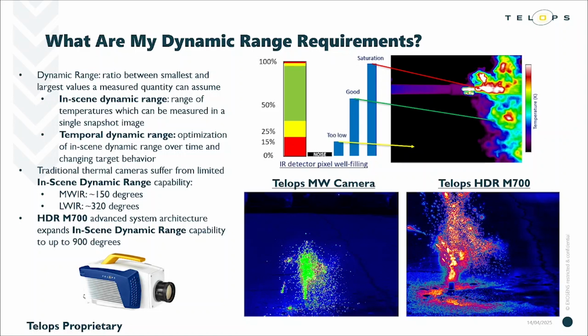Another performance aspect we can consider is the requirements around dynamic range. Dynamic range, in the broad sense, is defined as the ratio between the smallest and largest values a measured quantity can assume. So in infrared imaging terms, the dynamic range is going to tell us the span of temperatures that can be measured by a system.